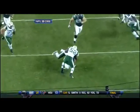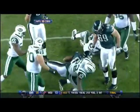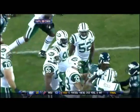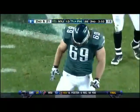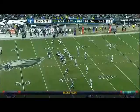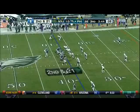Well, you see the catch. Now Evan Mathis is going to try and help his buddy, but right there you've got to be smart, and that's just not being smart. It's the fine line between good hustle, good effort, running down the field to try and get an extra block, but also being smart, particularly in that part of the field. The ball is back at the 37 for a second down and 21.